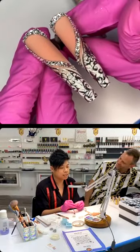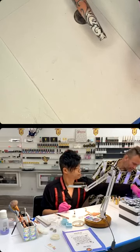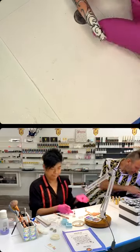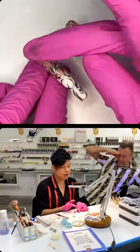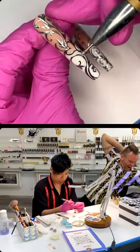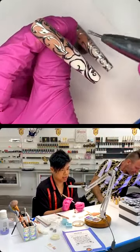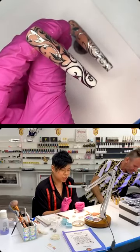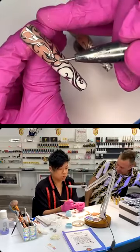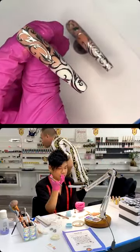Now use this. Cure this. Then with this, I will bedazzle in between. Now I will put a crystal here, a crystal here, a crystal here, just one crystal for each place. At this point, gel will not do you good, because if you use gel to adhere crystal, remember, gel cannot make your crystal stick to the nail. It can only grab it.